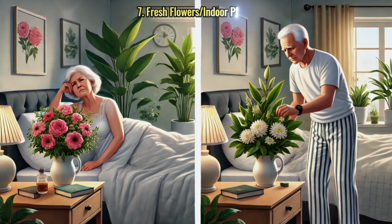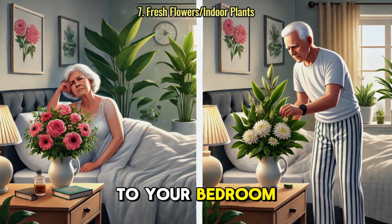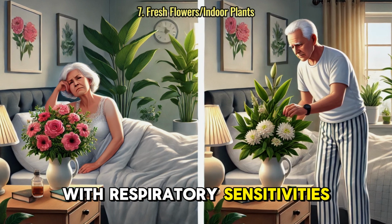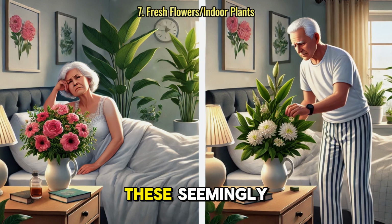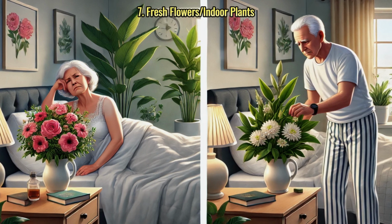7. Fresh flowers and indoor plants. While plants and fresh flowers can bring beauty to your bedroom, they require special consideration, especially for seniors with respiratory sensitivities. As a doctor working with older adults, I've seen how these seemingly harmless additions to your bedroom can impact your sleep quality and breathing during the night.